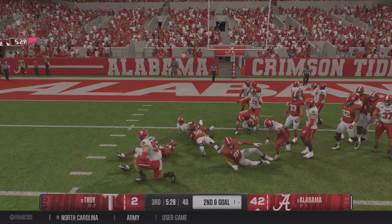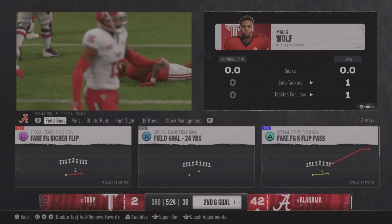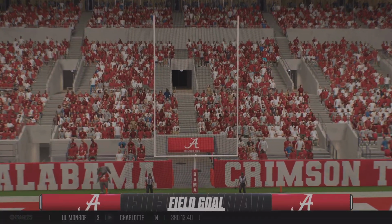Tackled behind the line. It's a loss of 2. Well, it's not been their day as a defense, but you can see they have not given up. What a big hit into the backfield that time. Got to say I'm a little puzzled here. I don't know what they're seeing that we're not seeing.